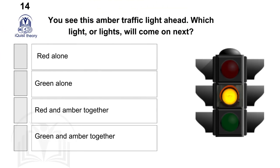You see this amber traffic light ahead. Which light, or lights, will come on next? Red alone. Green alone. Red and amber together. Green and amber together.